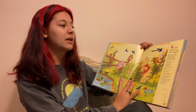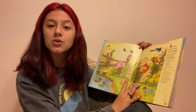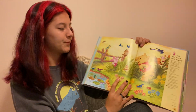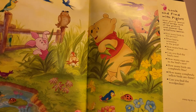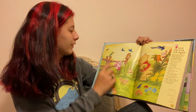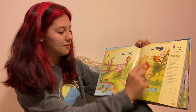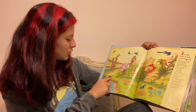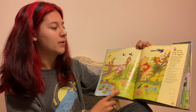Look and find with Piglet. Now you've learned about birds. Look at this picture and answer the questions below. How many birds do you see in this picture? Let's count them. 1, 2, 3, 4, 5, 6, 7, 8, 9, 10, 11, 12, 13, 14. There's 14 birds in this picture.